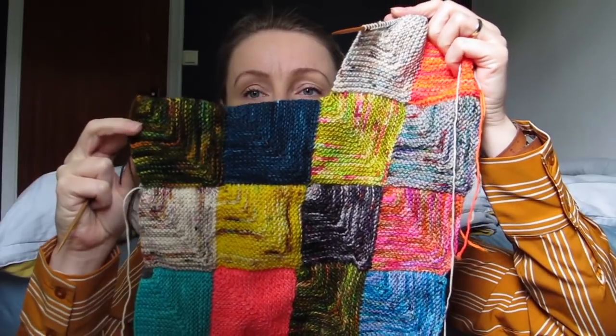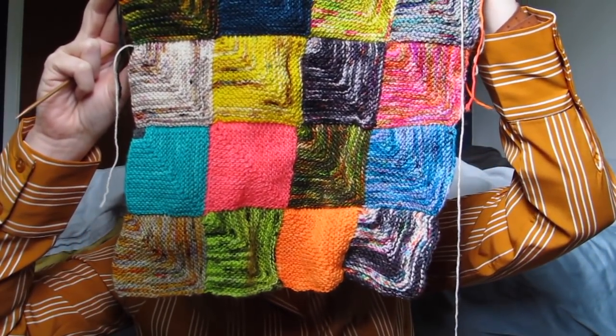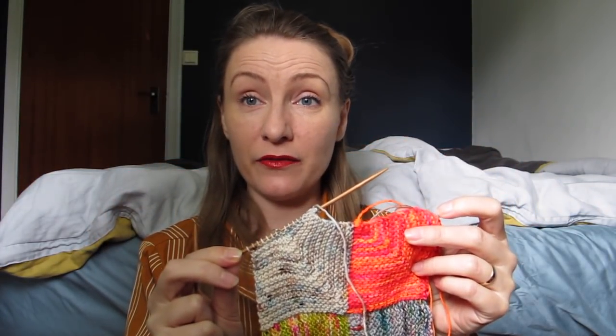And I still remember every single project that these scraps were used in. And that's what I love about this project. It brings back a lot of memories. Like this was from my Speckle and Pop test knit that I did for Steven.